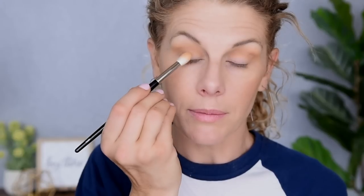Because we're going to start building up a deeper color in this outer corner, and I want to have a little bit of a base down first. Okay, now let's take my refer number 2 brush. My brushes are so clean I hardly recognize them. I'm going to take that same shade I just used, the mid-tone brown right there.